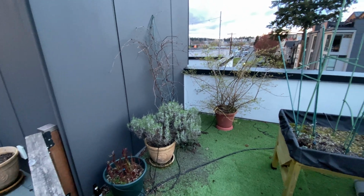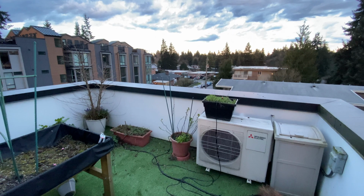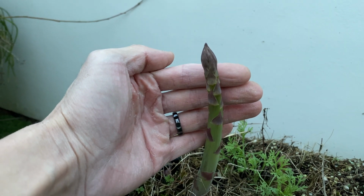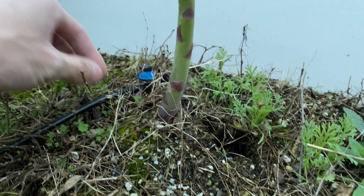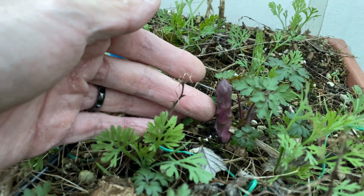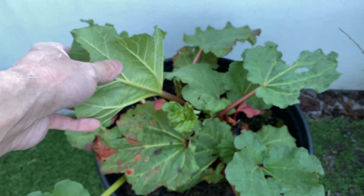It's March 24th, 2024. The garden has finally been cleaned up, and here you can see asparagus has started to sprout. There's a few more little sprouts. You can see there's one more here and this other one. These are all the purple variety. And then rhubarb looks pretty much the same.